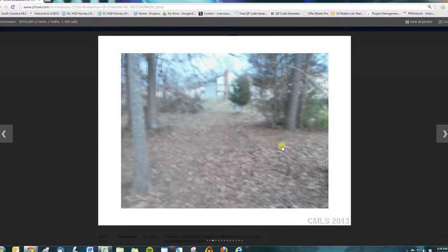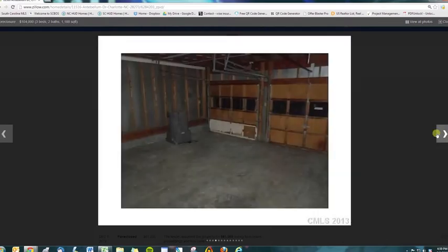Once again, remember I made mention about the photo quality. Looks like this photographer did not know where his focus button was. Inside the house now. Remember at the beginning I pointed out the garage had a little bit of problems going on. There it is right there. We can see it from the back side. So potentially the bottom right here needs to be replaced or reworked with some new wood paneling, and then repainted.